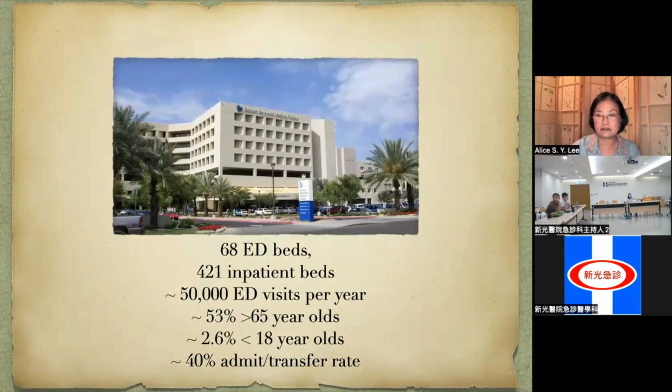I work at this mostly geriatric hospital. It's called Banner Baywood. And there's a total of 68 emergency department beds there. There's 400 or so inpatient beds, roughly 50,000 visits every year. Now the hospital's in a retirement area, so the majority of our patients are older patients. They're geriatric or seniors. Looking at the statistics, more than 50% of our patients in the ER are older than 65, and only 2.6% of our patients every year are less than 18 years old. So it's very much a geriatric emergency department.